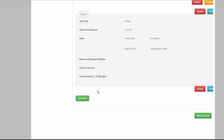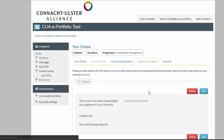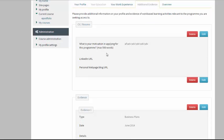And you can add further roles, further jobs, further employment history, and move to the next section. This tab looks for additional evidence. You can upload a CV. You can provide your motivation for applying for the program.